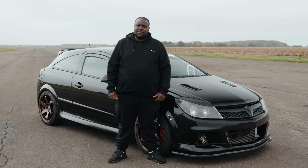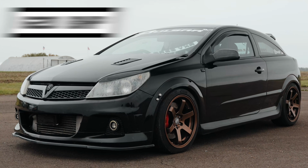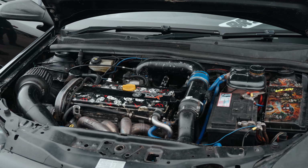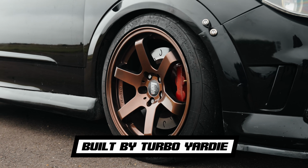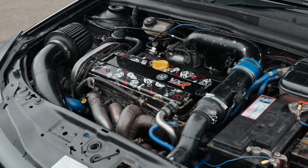First up today, introducing MJ to the battles, repping for Team Vauxhall in his savage 2008 620 brake horsepower, 2-litre inline 4-cylinder turbo-powered Astra VXR, built by his brother Turbo Yardy and tuned by Dan at R&D. Mods coming up.